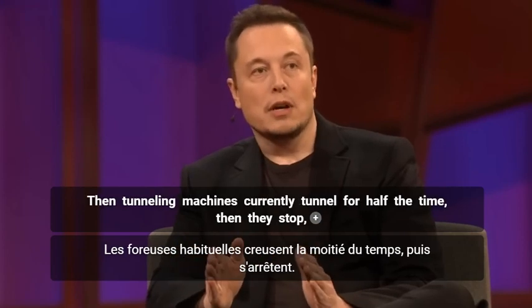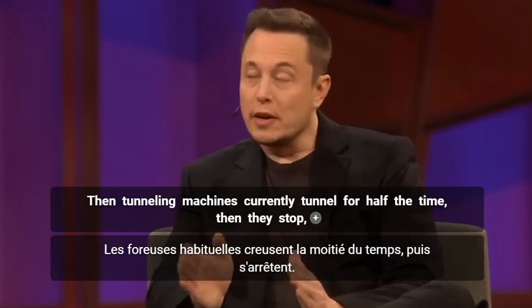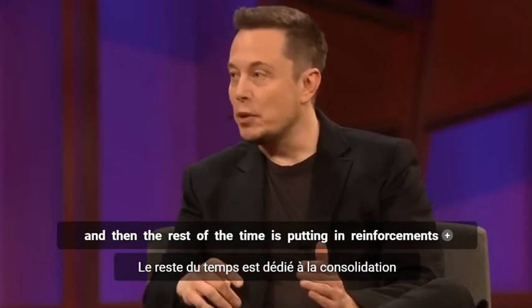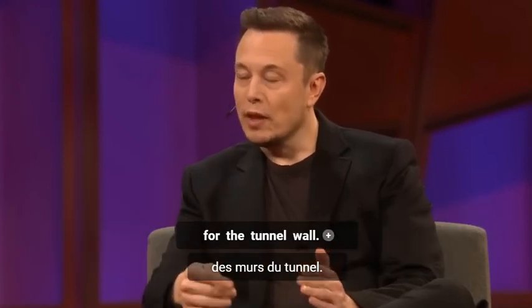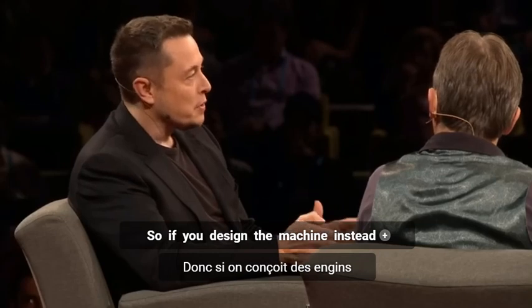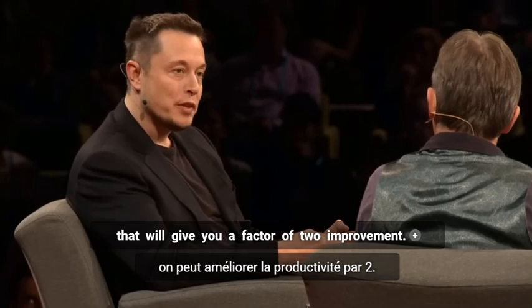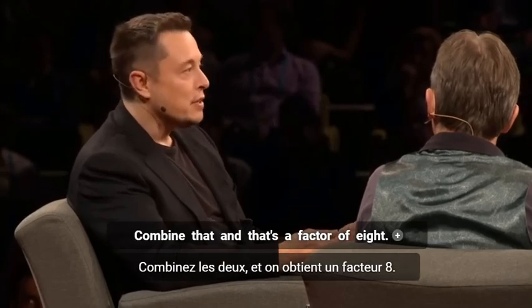Then, tunneling machines currently tunnel for half the time, then they stop, and the rest of the time is spent putting in reinforcements for the tunnel wall. If you design the machine instead to do continuous tunneling and reinforcing, that'll give you a factor of 2 improvement. Combine that and it's a factor of 8.